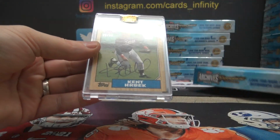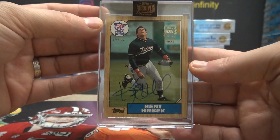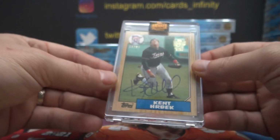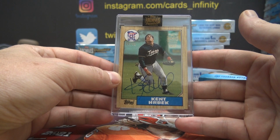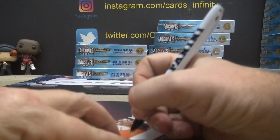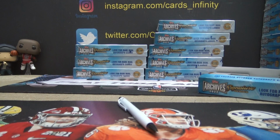Numbered to 82, Kent Hrbek. The old 87 throwback. Numbered to 82. Going to Jake Like a Boss. Jake Boss got that one.